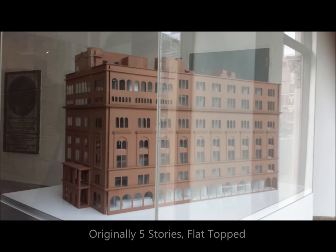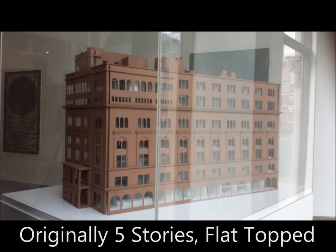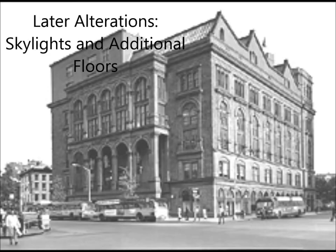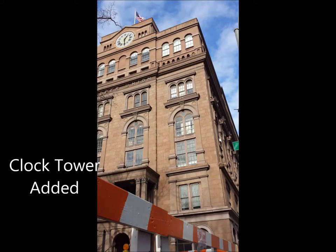Originally, the Foundation Building was only 5 stories high, with a flat top characteristic of the Italianate architectural style. So clearly it had to be renovated. A later alteration, which was much needed, gave it additional floors, skylights, and a clock tower.